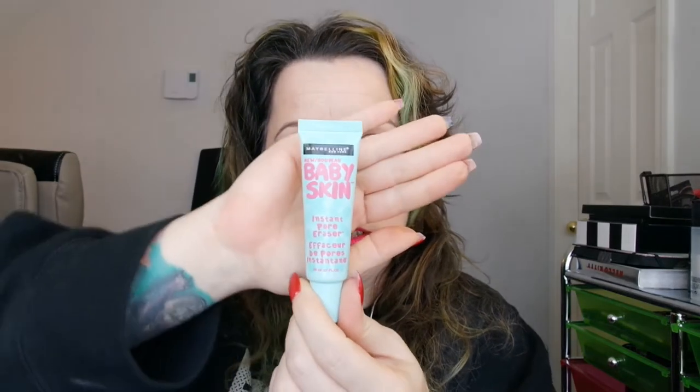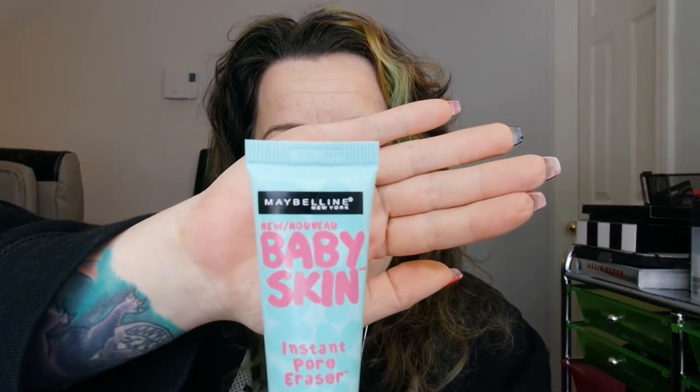Okay, the next thing, I know some people love this, and I know I'm probably going to get hate about this, is the Instant Pore Eraser by Maybelline. I don't know why I even still have this, to be honest with you. This doesn't erase any of my pores. People compare this to the Professionals by Benefit. Hell no. I felt this was just silicone, and it doesn't even come out like the Professionals. It did not erase any pores whatsoever. I hated it, honestly. I guess I keep it as a backup for emergencies.